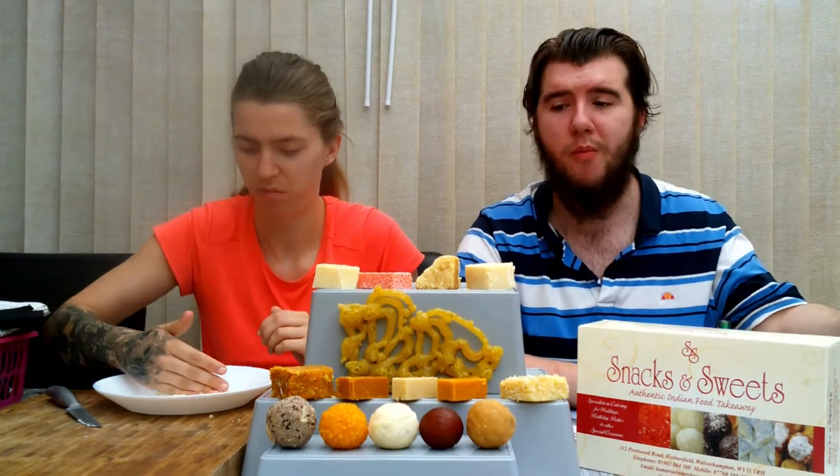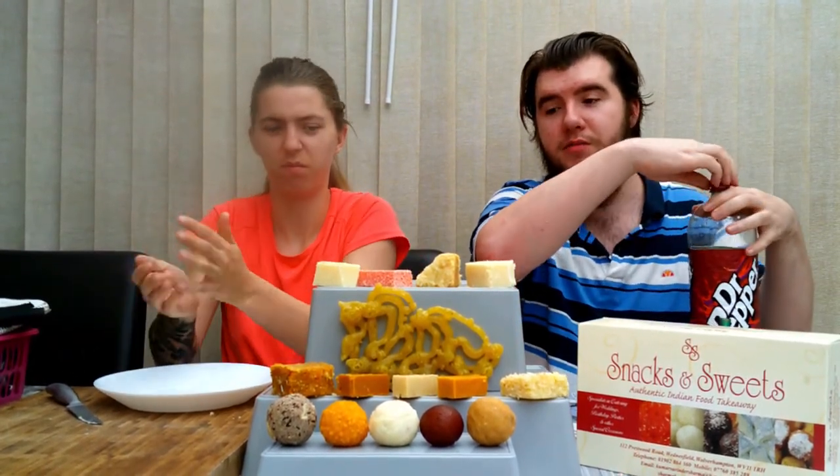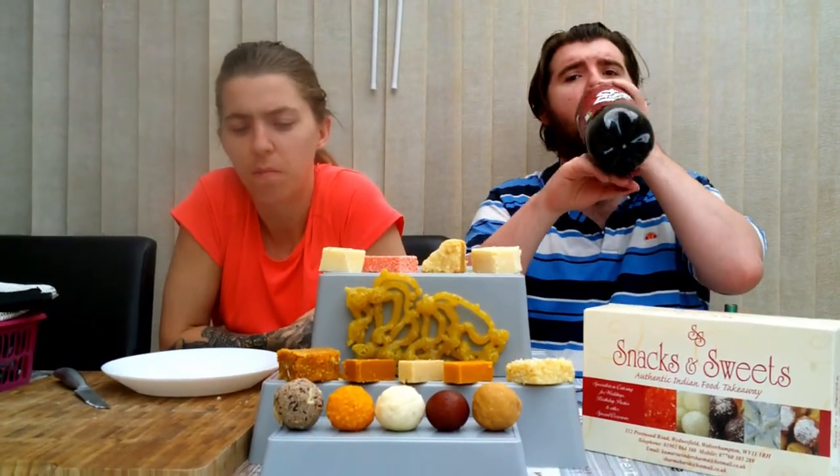Out of the four that you tasted off the top, the pink one's the favourite one so far? Yeah. Let's not focus too much. Okay. What's next? At the front, you've got the six to try.